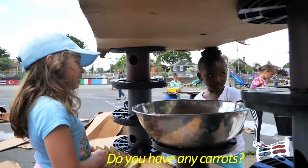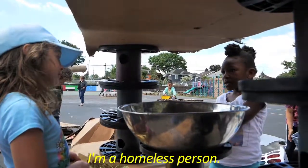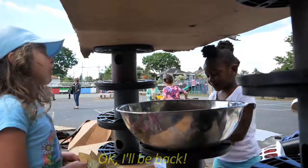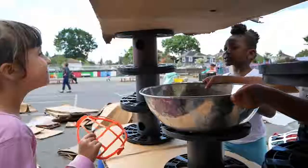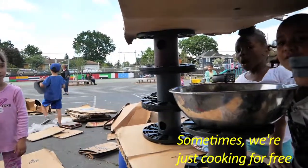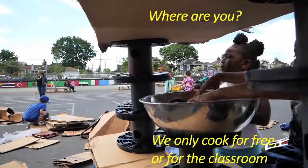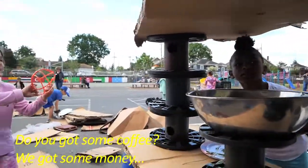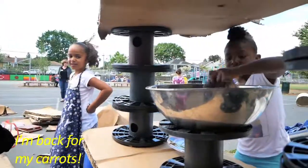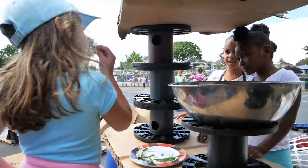Do you have any carrots? I'm a homeless person. Your name is Cedar. You can't come in right now. Okay. Get in the restaurant. Sorry, we're not open yet. Okay. So sometimes we're just cooking for free. We only cook for free or for the coffee. We want some coffee. We got some money. I'm back for my carrots. Here you go. No.